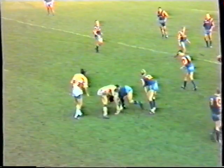Well fielded there by Hermanson. It's almost a second attempt. And he drives himself to the 22. Senior then in with a tackle. Another good tackle by Senior. Always seems to top the tackle count. Gary Senior. Very loyal player. As far back as 1982. A spell in between with Hunslet though, of course.